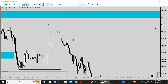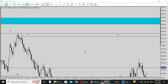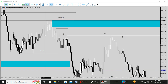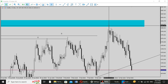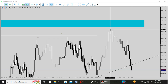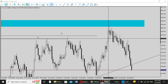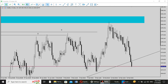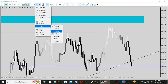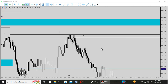So fake zone, change of character, break of market structure, supply, and we have boom. That is it. So I have my first order right here. I took that off, and I waited for a confirmation entry to take another trade. So we are already seeing the market and how it played out.